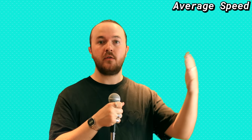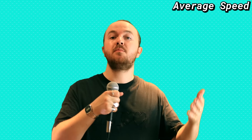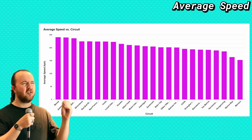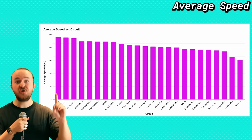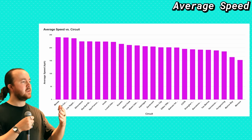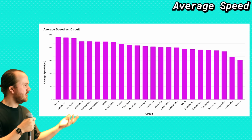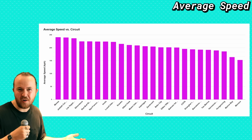Average speed next, which is calculated as the average dry fastest lap from the last few seasons divided by track length. Unsurprisingly, Monza is rank 1 here with a 241 kph average speed around the track. Rank 24, again, Monaco, with only 153 kph. 153? That's basically walking pace, come on.